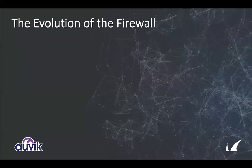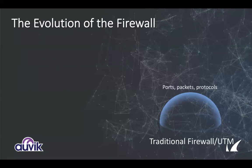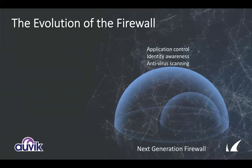In the beginning, a firewall was a very basic on-off device. It would let the IP address be granted access or not, and maybe do a little bit of antivirus scanning, pretty much what a modern-day router can do today. The next evolution of firewalls widened the scope by taking into account the port where traffic tried to access the network, and then the next generation firewall had real deep visibility into what applications were traversing the network and took that into account as well.